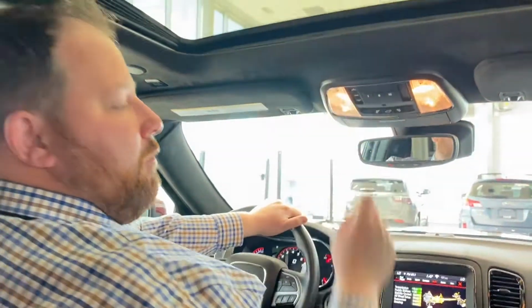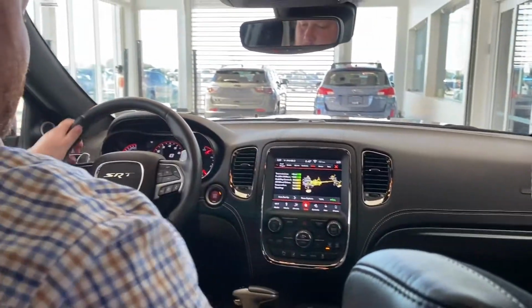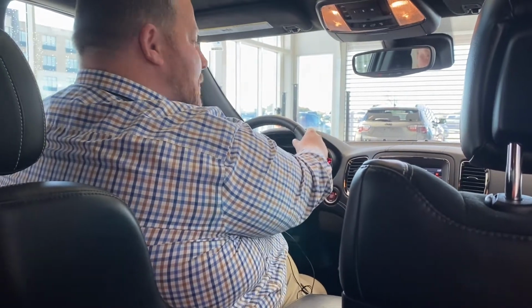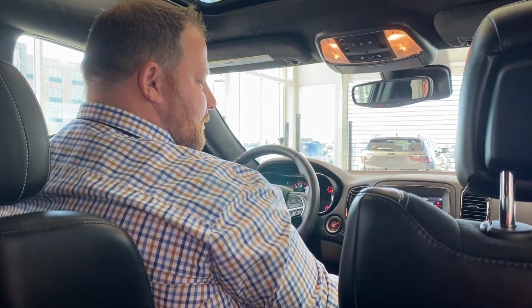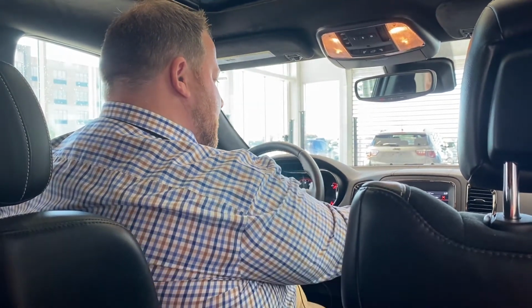Do have a sunroof, very nice in here to lighten it up. Nice big glove box, very premium feel, lots of leather everywhere. Unique steering wheel to the SRT, so the other Durangos don't have this squared-off, racing-inspired steering wheel with big bolsters on it. Very handy. Beats by Dre audio system in here, so great sounding stereo, which is the premium one on this particular vehicle in the SRT.